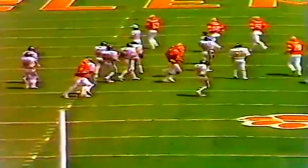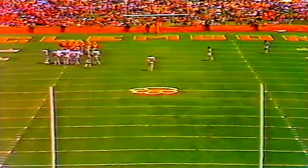That punt covered about 60 yards the way I see it. What do you say, gang? We didn't have the stopwatch on it. Had to be up in the air about 5 seconds, too, Jim.